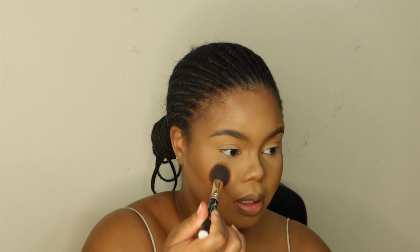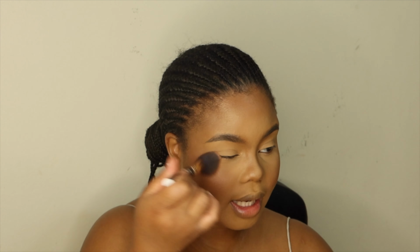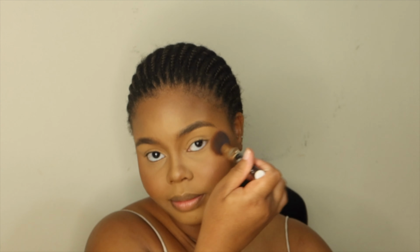So for blush, I'm going to be using two blushes, a resin and a pink blush. I'm just gonna mix them together, and I'm putting that literally at the transition of my highlight and my under eye powder.